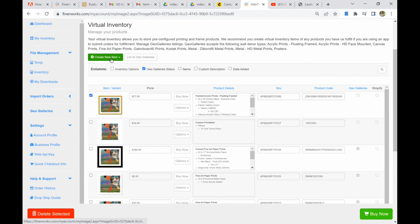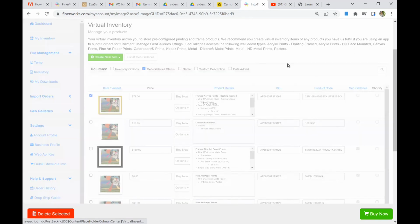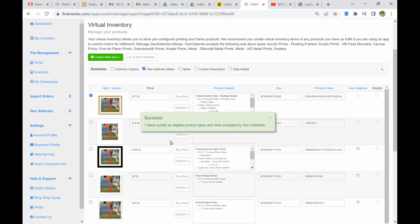Then you'll want to come up here to the top, right next to the green Create New button, where it says List at Geo Galleries, and hit this button. You will get this pop-up menu that will say success. You know, the item quality is eligible, product type, and were accepted by the Geo Galleries.